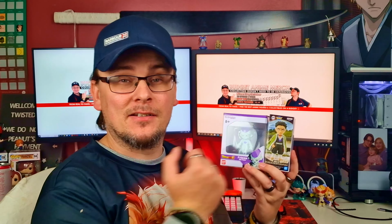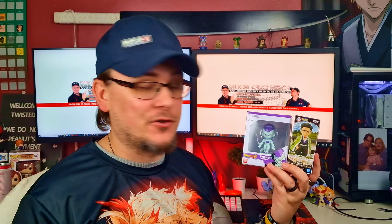Cheap but quality mini anime figures for £10 or less. Now you can't really complain about that. These are two of the figures that I see around everywhere at the moment: Chibi Masters and Banpresto's World Collection figures.